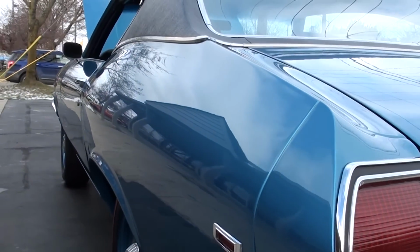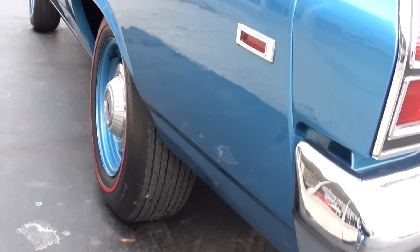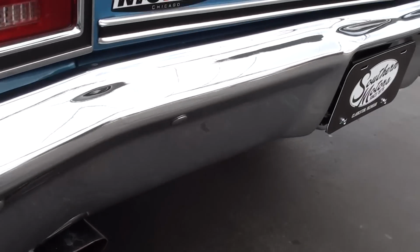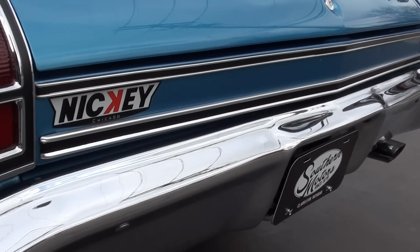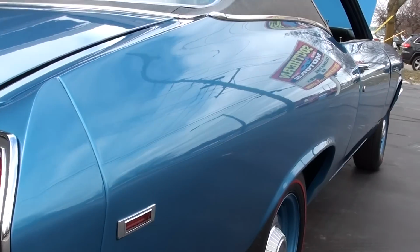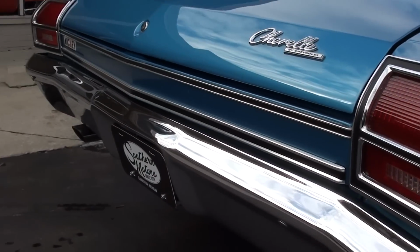Look how nice and straight that thing is down the side. They put the Nickey Chevrolet sticker on it. It's not a real Nickey car, but it's kind of set up with the performance packages like you'd see out of there. You know, with the bucket seats, the console, the 4-speed, the 12-bolt, the 350.